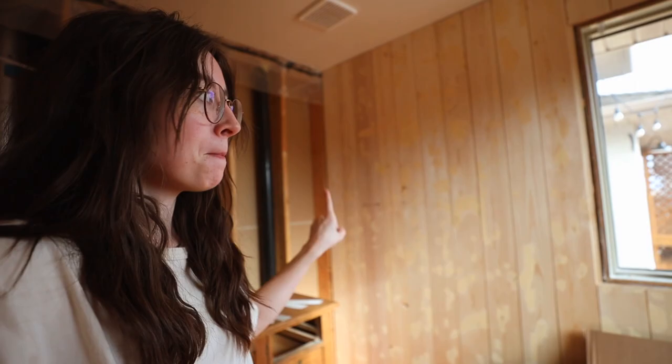So our contractor's coming. He's gonna be working on completing the shiplap. He's gonna be working on installing new windows. Room by room, as we're renovating, we're gonna be replacing the windows as well, just because they need to be replaced. We're gonna replace them with windows that should hopefully last longer.